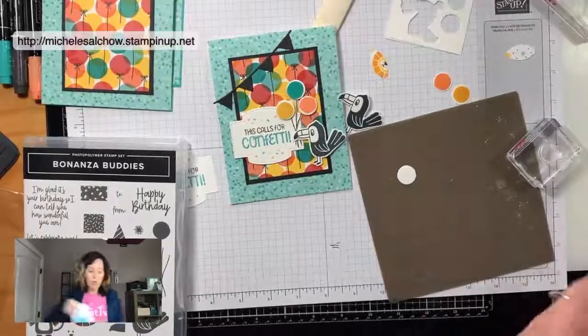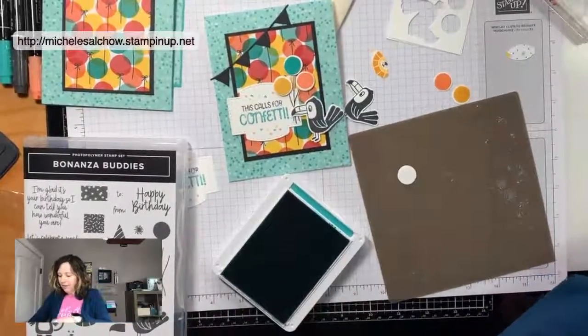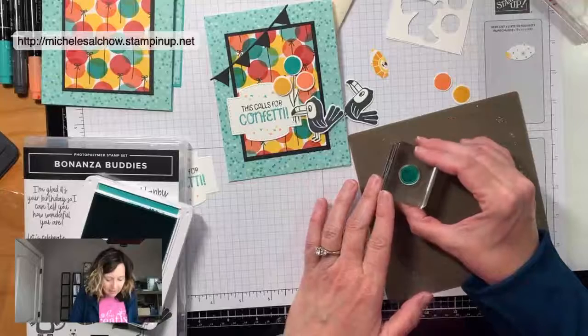And so that was Grapefruit Grove, which is retiring. That's a color that is retiring. Colors, we have 5 new in colors every year. They come on board for 2 years and then they retire. And this is Bermuda Bay.